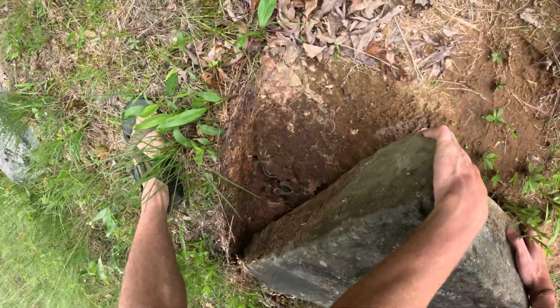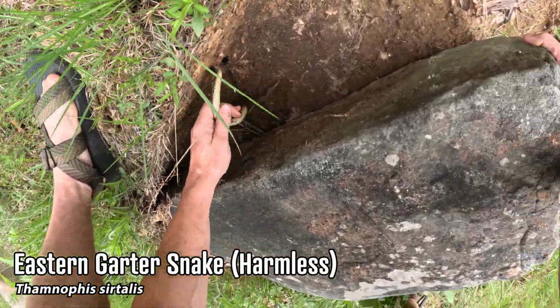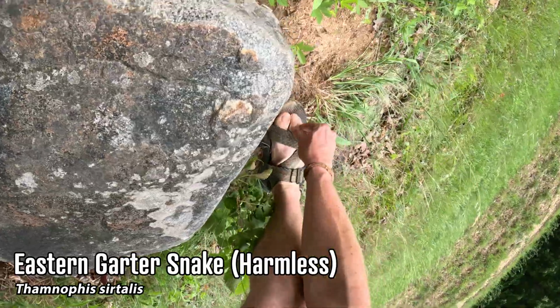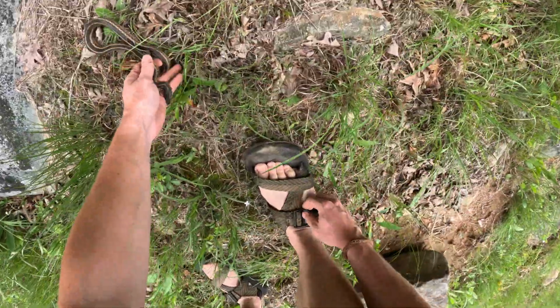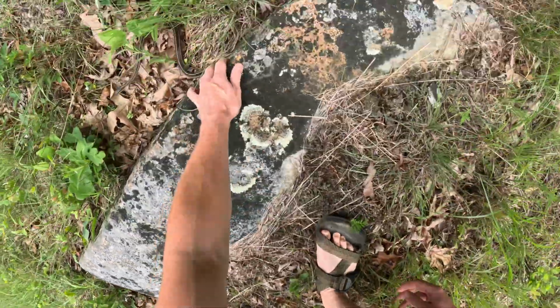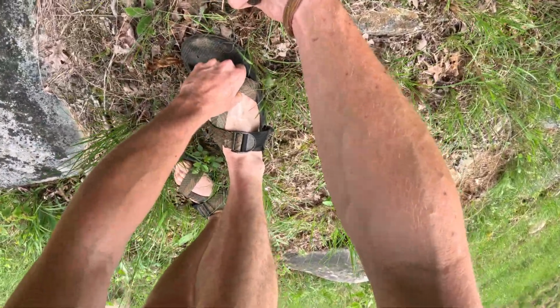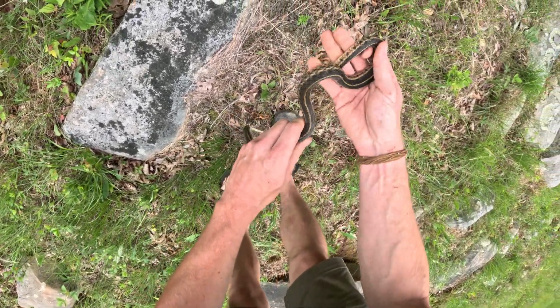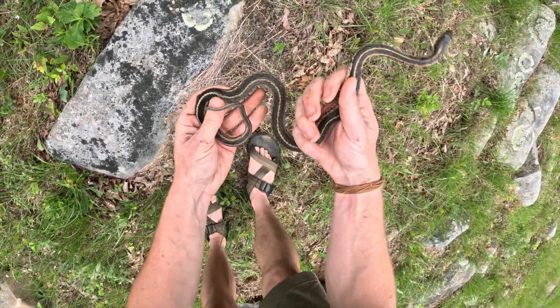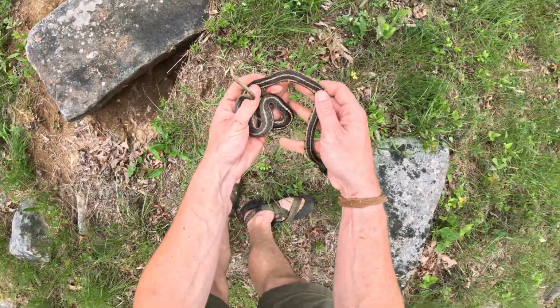Oh, garter. Garter in a burrow. Come here, dude. Ow, I'm getting fire anted. Ah, no. Come here. That's not a pine snake. Don't leave. God. Oh, the fire ants. All right, well, rock flipping is working, so I guess that's what we're doing now. Kind of a weird looking garter. He's very orange. Obviously, I'm gonna put that rock back.